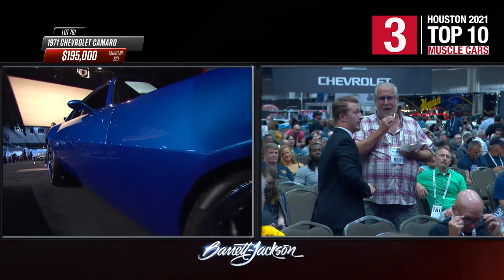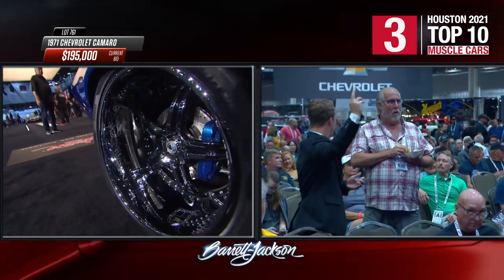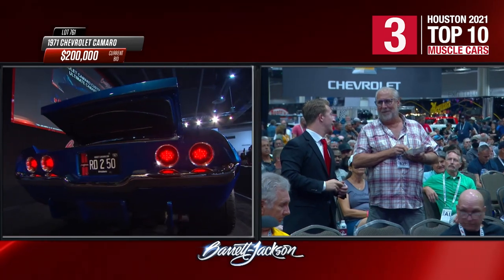I love the way they've taken those bumpers and set them in very slightly in the front. And like you talked about, Mike, the way those flares come over the back. This is just a beautiful build all the way around. Closed in on 200. There we have it, $200,000, the current bid.